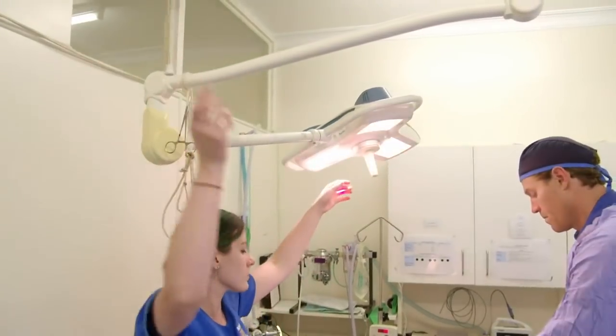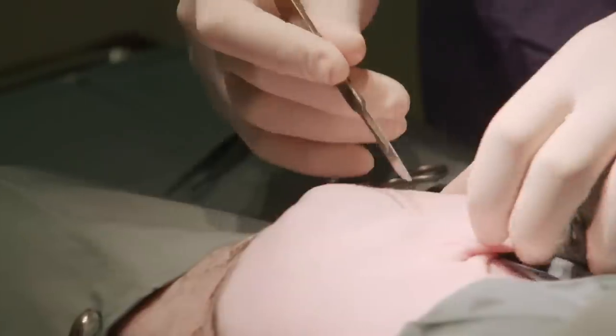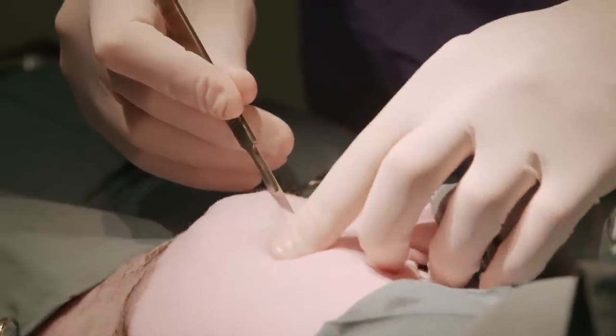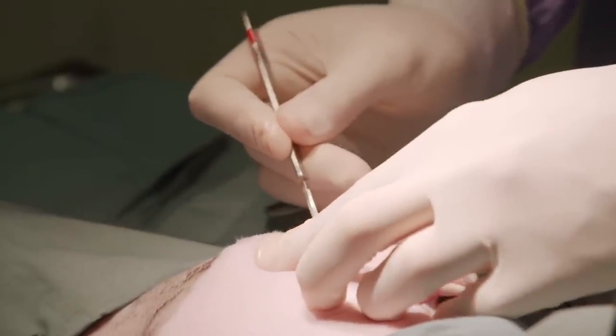Vet nurse Liesl is assisting Chris with a difficult operation. The challenge at the moment is really working my way down through the skin, through the muscle layers, past the blood vessels to where I need to actually go through the leg.